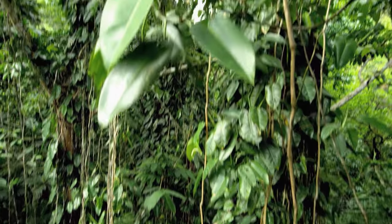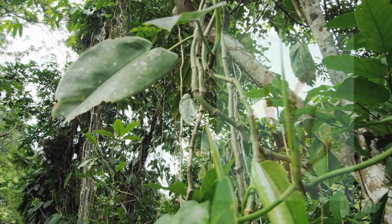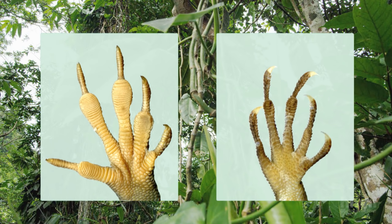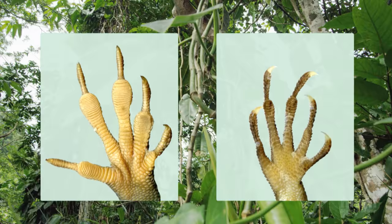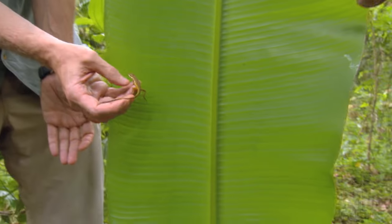Next, we compare how well two species can climb the slick surfaces of leaves. Anoles have different sized toe pads on their feet. We'll see if these help them navigate different environments. So it's time for Lizard Olympics, part two. All right, I'm game for that. Here's the ground lizard. Let's see if he can hang on and move up it.